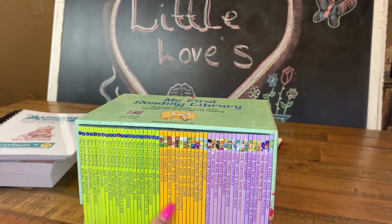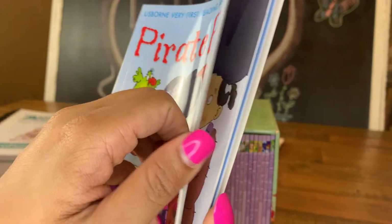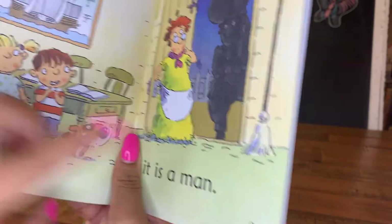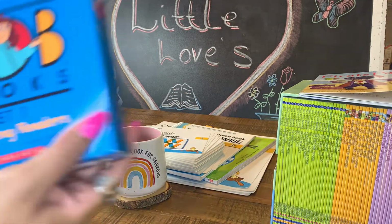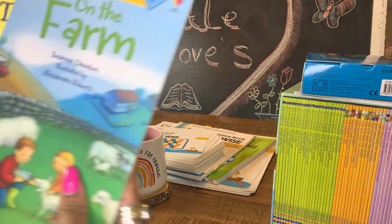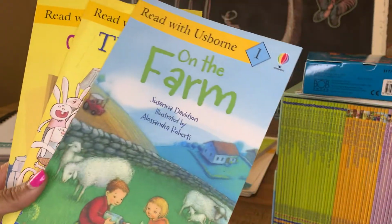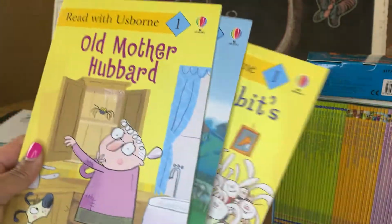So I have this library set, it's co-readers. These are co-readers where it goes from easier to harder where they're reading by themselves. But I'll give you an example. This is Pirate Pat, and you will read to them, and then it's bigger where they can read as well. Of course, Bob books. Most people know about Bob books already. And I have some Usborne Level 1 readers as well. On the Farm. The Rabbit's Tail, Old Mother Hubbard.